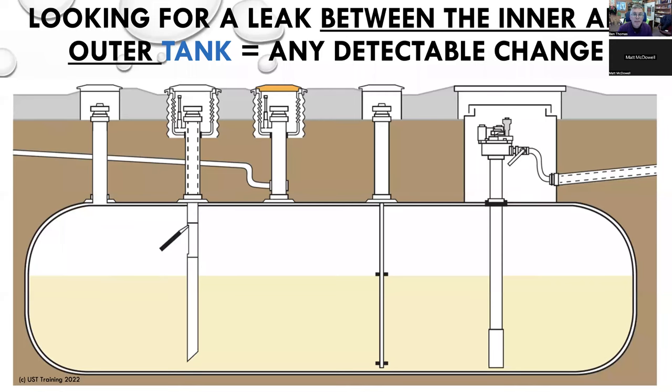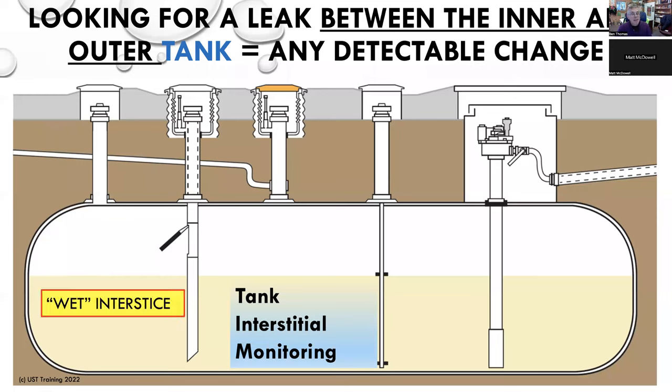If you're looking for a leak in between the inner and outer tank, there is another interstitial monitoring method that is the wet interstice. So this area between the inner and the outer tank is not air dry. It's actually full of a hydraulic liquid. And so imagine a reservoir of liquid in the interstitial chamber. And so if that chamber level stays static and the interstitial space is full of a liquid and it's basically not moving, going up or down, the tank is tight.